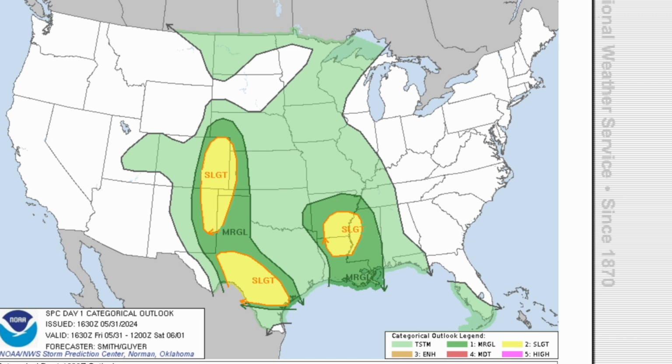Now today, we're going to be talking about this ongoing severe weather outbreak that's bringing damaging winds, large hail, and even a few tornadoes to a certain portion of the United States. So let's go ahead and get right into it.